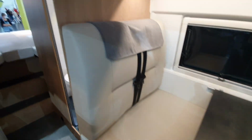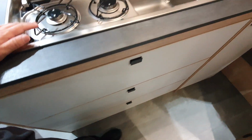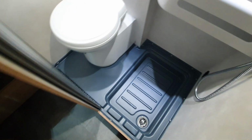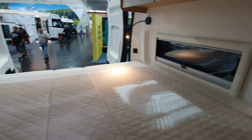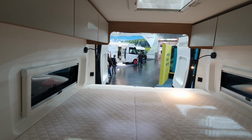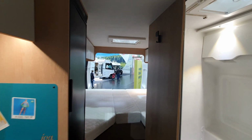Looks like many other vans of this nature, and with 2 burners, a sink, storage under there. We've got a fridge here, wardrobe there, very nice shower unit in my opinion, the toilet, and at the back we've got this bed. So with this one you can either sleep lengthwise or widthwise depending on how you're feeling. Of course, this camper van does look quite similar to many others which are on the market.